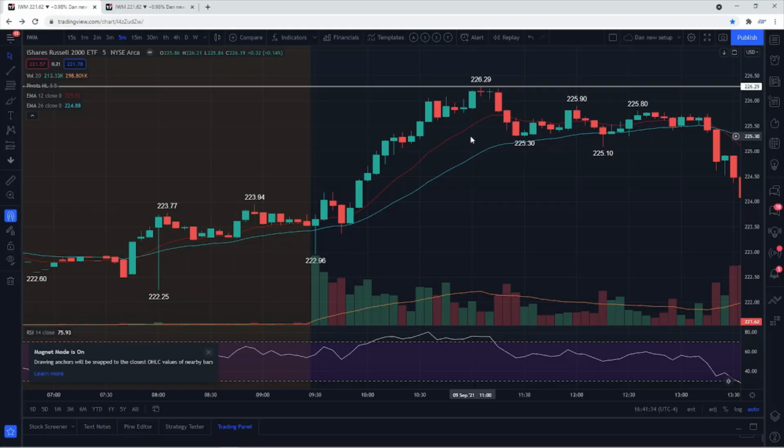And I want to give a little bit of wiggle room because the last thing I want to do is see that price break by 5 pennies and then we get further pullback. So looking at this setup, I can say, okay, well, I'm going to put my stop at 226.41.